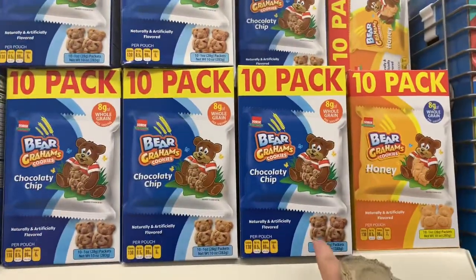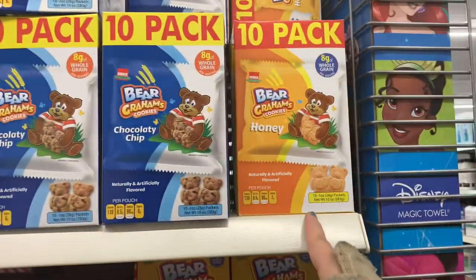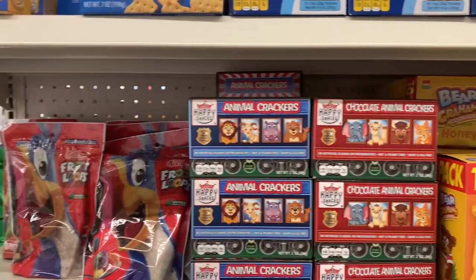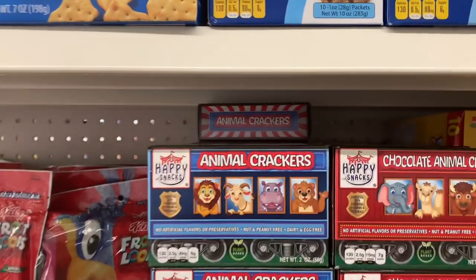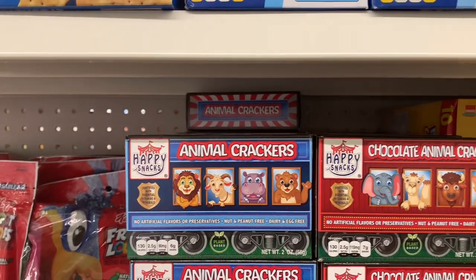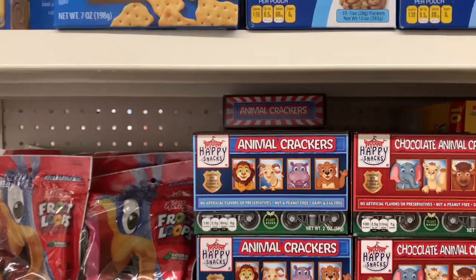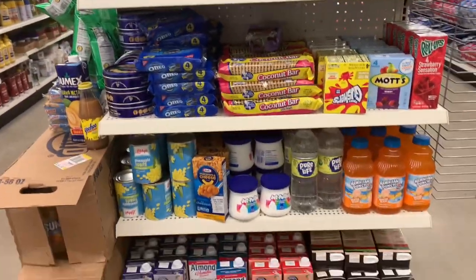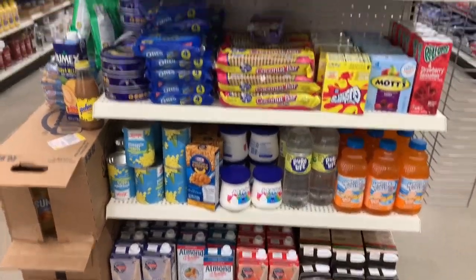These are 10 packs. That looks like cookies, and then honey cookies, a chocolate chip, there you go. And then they've got like animal crackers. Don't know the difference, or if there is a difference. There's definitely a difference in the containers. This end cap is just all food.